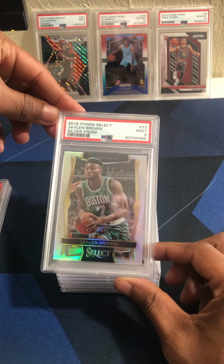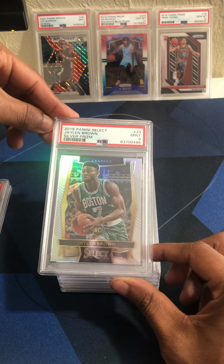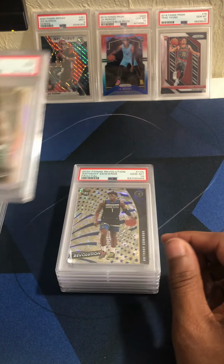This submission, I was mostly just trying to submit silvers, lower pop cards, cards that people don't really have. I was trying to stay away from mostly base stuff.